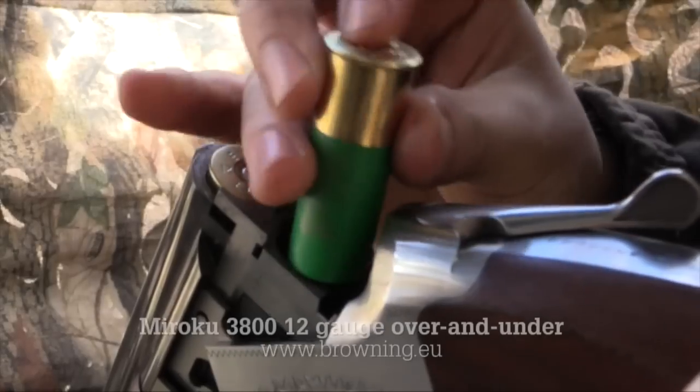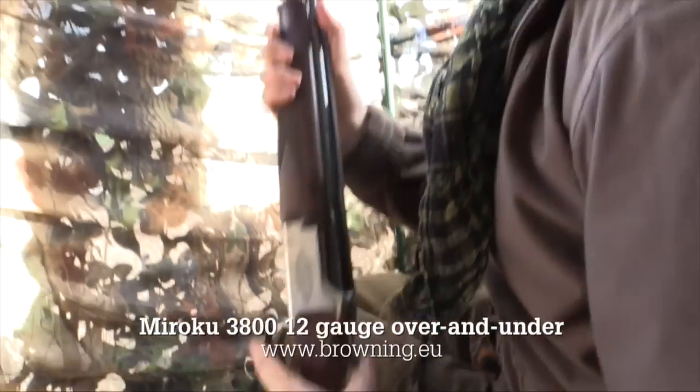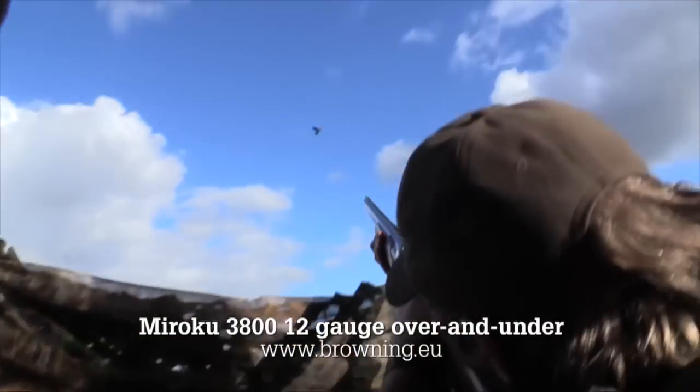So what are you shooting with now? Your trusty old Maruku of Winunder. There you go. Now, if you can dry your eyes, we can get back to shooting.